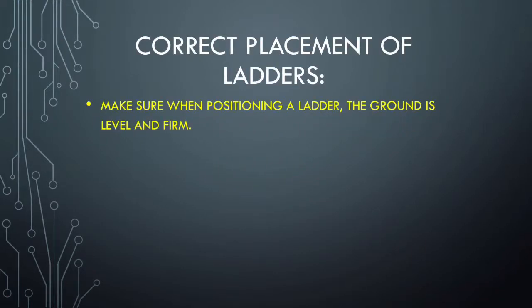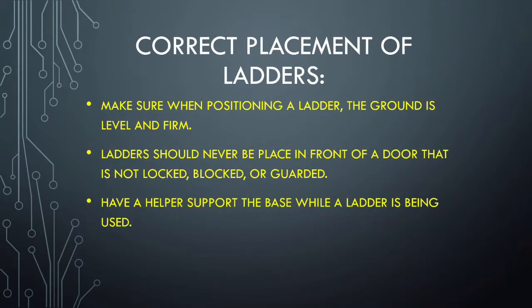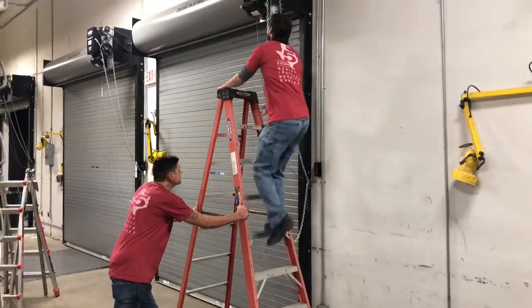Make sure when positioning a ladder, the ground is level and firm. Ladders should never be placed in front of a door that is not locked, blocked, or guarded. A good practice to ensure a ladder is secure is to always have a helper support the base while a ladder is being used. If the ladder cannot be held by someone else, make sure it has appropriate footing to prevent it from slipping.